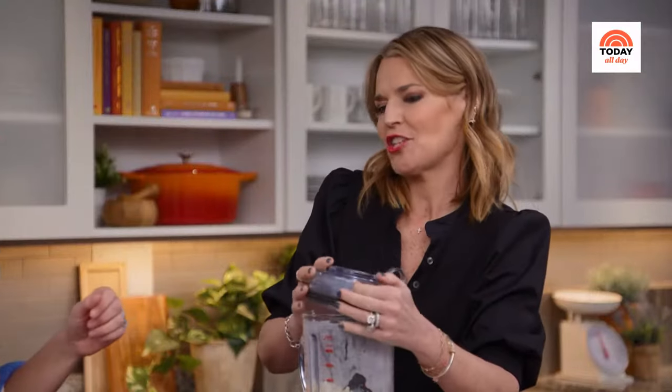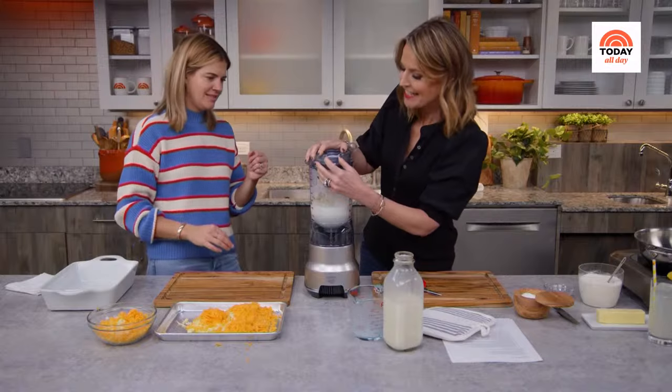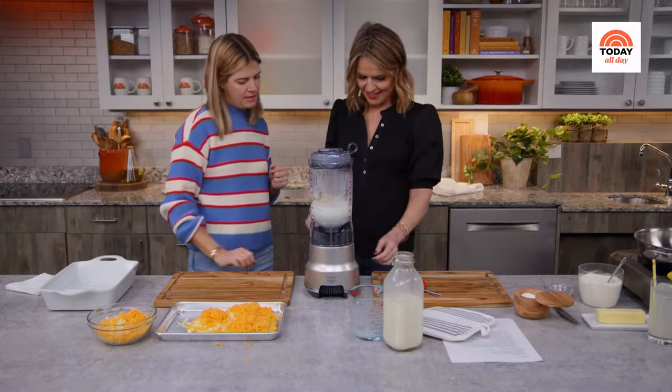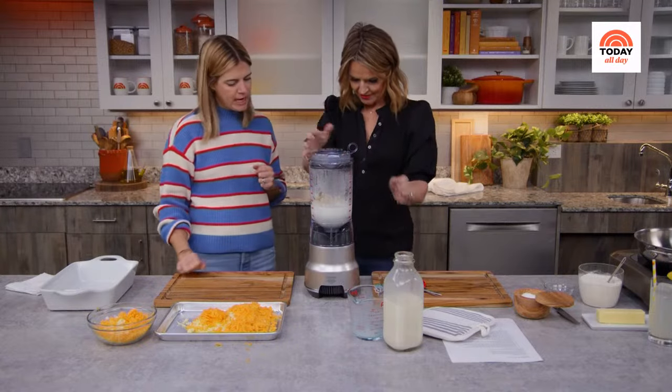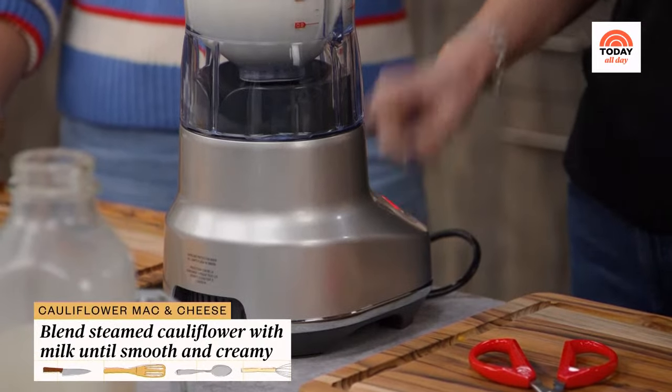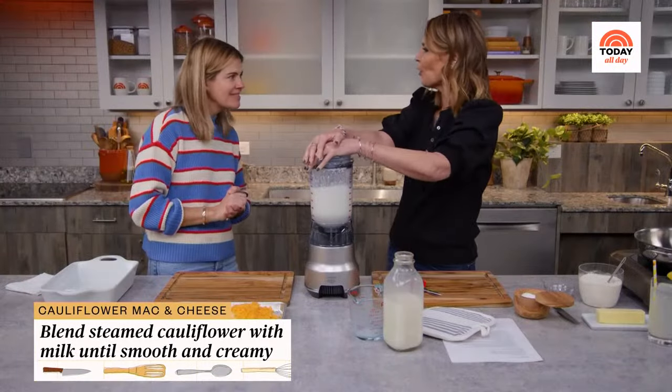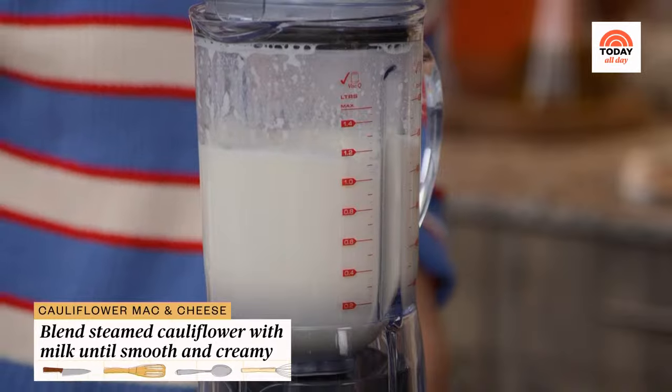I fear kitchen machinery. Anything with blades is a little scary. Does that seem good? That seems good. Then we'll hit the puree button if your blender has that. There you go. We're going to let it go for a little bit. I always feel I have to hold it. All right, that's looking pretty good.